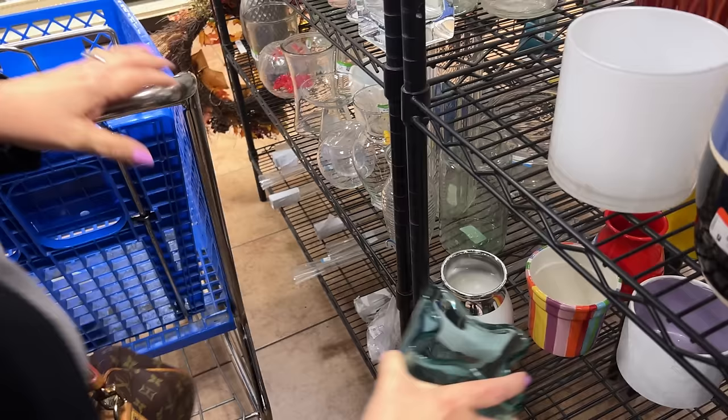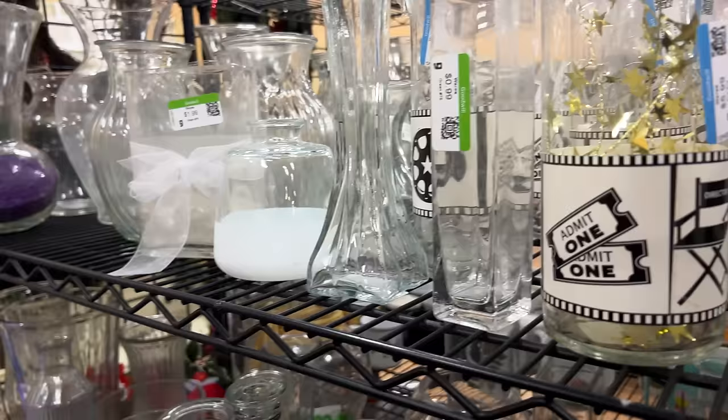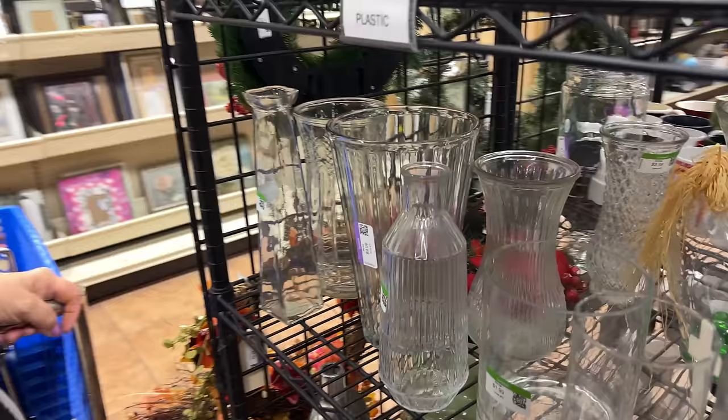Mostly clear glass. Oh, look at the movie vases. Where do you see those? Oh, those are kind of fun, aren't they? Oh, look, that was just put on there. I'll bet you it was a party of some kind. Obviously. There's a whole bunch of them. That's nice. Maybe give somebody an idea for a party to have. Mm-hmm. Okay. All right. Shall we check out the art?